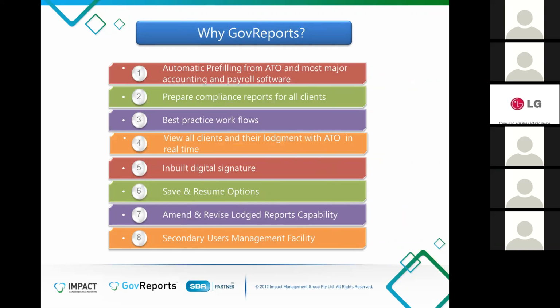You can prepare a compliance report for all your clients, regardless of whether they use software or not. If they don't use software, you can data entry it in. If they use software, you can upload the file or export the file, depending on whether it's desktop or cloud-based software. We have an inbuilt office practice management tool, so the workflow is probably best practice, but we won't go through that today, though we'll go through the reporting workflow process later in the demo.